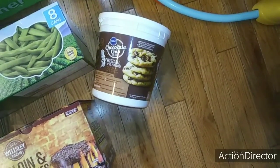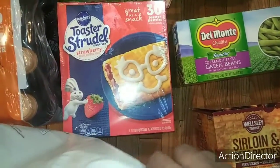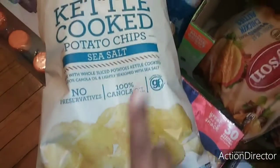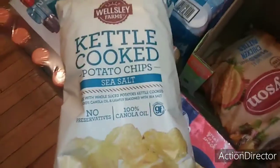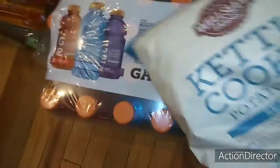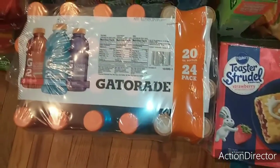And somehow this got into the cart tonight. That made its way into the cart. And toast strudels for the kids' breakfast. And some nice healthy kettle chips. It's a nice size pack. And the kids can take this with them to sports, track.